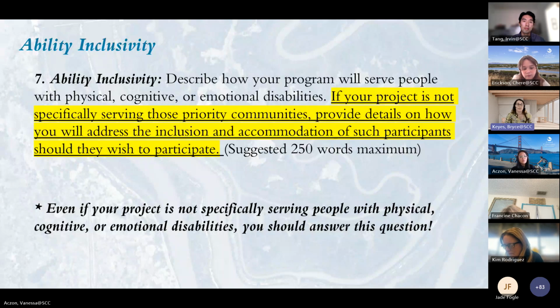So this question on ability inclusivity asks participants to describe how the program will serve people with physical, cognitive, or emotional disabilities. Even if your program is not specifically serving people with physical, cognitive, or emotional disabilities, you should still answer this question. You can think of the question as if someone with a physical, cognitive, or emotional disability was interested in your program and wanted to participate, would you be able to accommodate them or would you have to turn them away? And please note that projects that don't address this ability inclusivity question in some way will be scored lower. So we strongly encourage you to not leave this question blank.